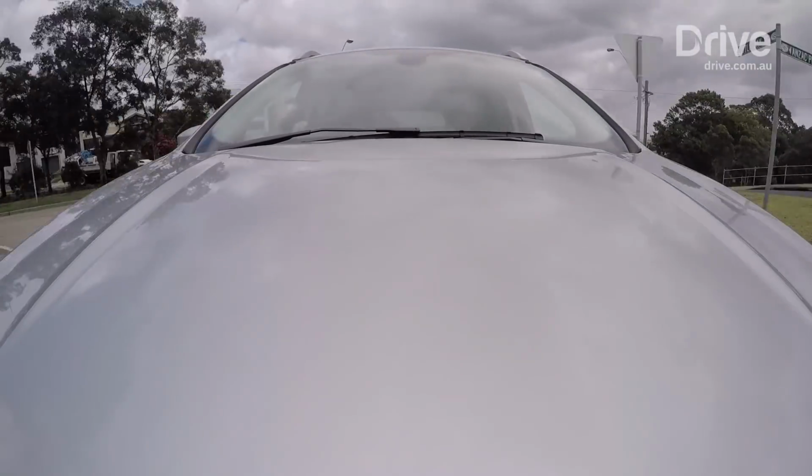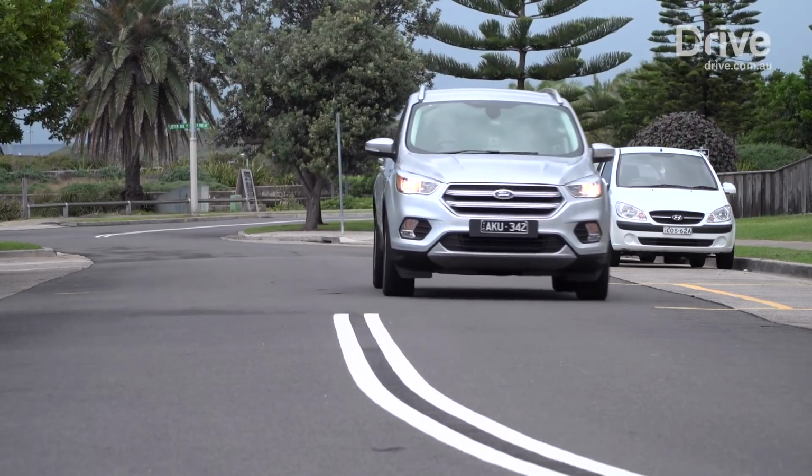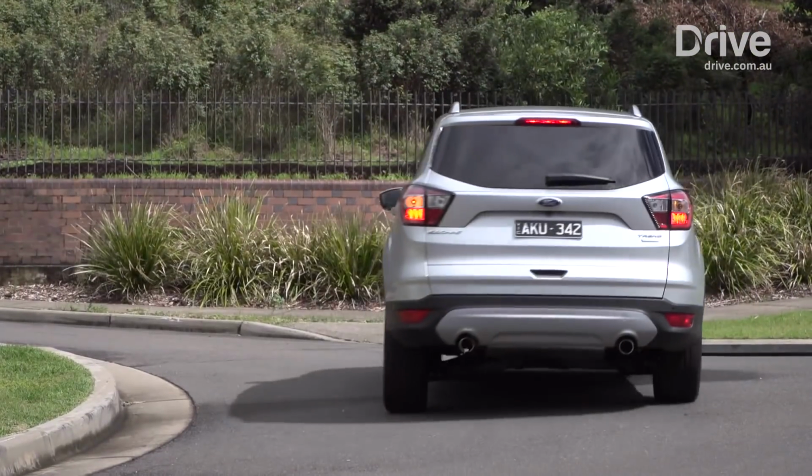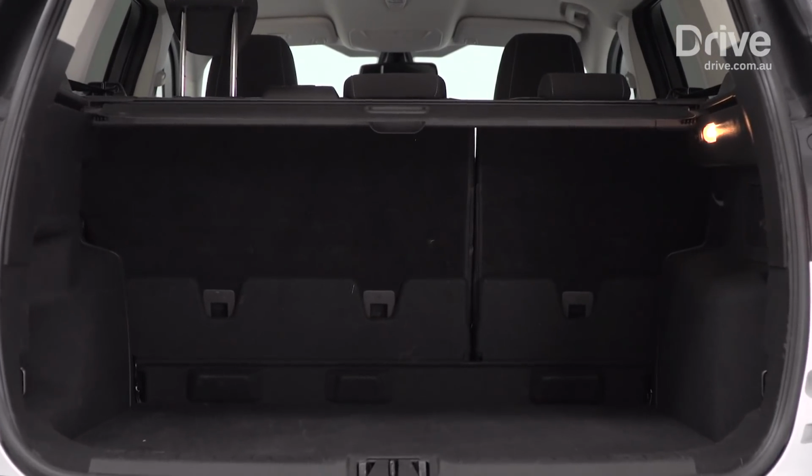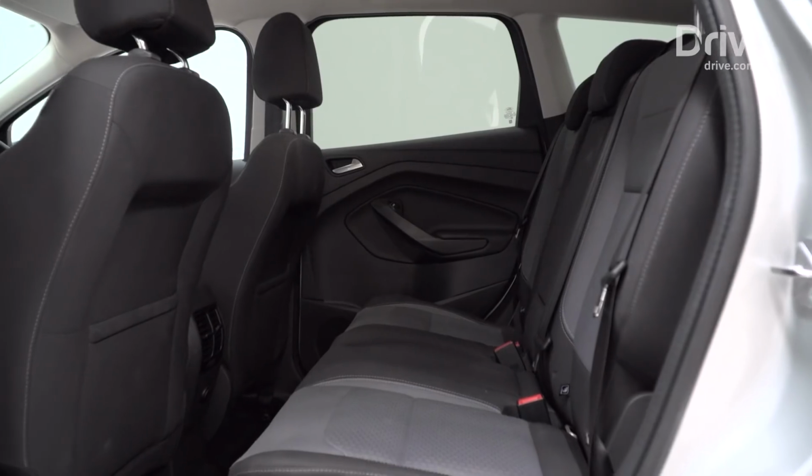It's a fairly eager engine. It's quite responsive, and one of the nicer SUVs I've driven. I like the steering. It's not too light. I don't like light steering, and it just feels like a really comfortable car to drive. Yeah, it is, and it's fairly practical as well. There's a decent sized boot back there and solid room for the rear seats.